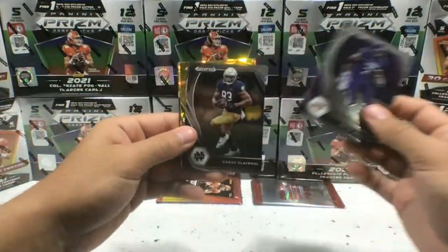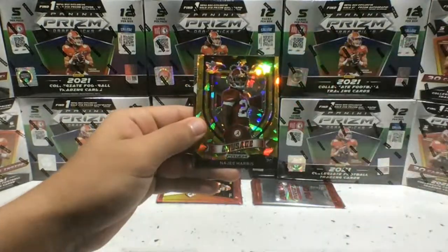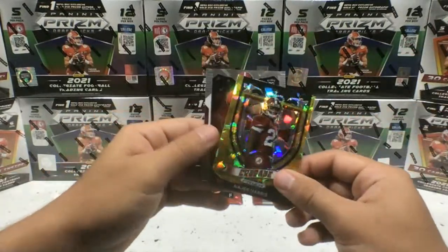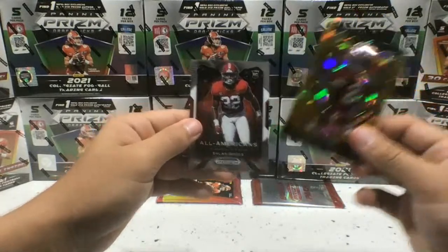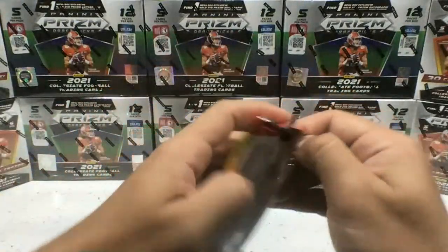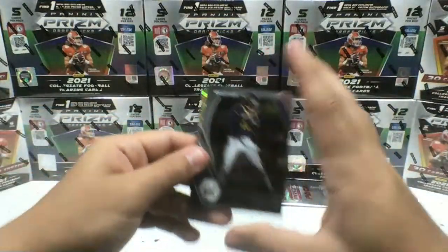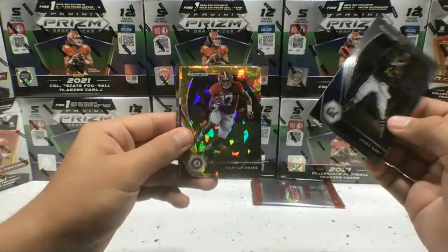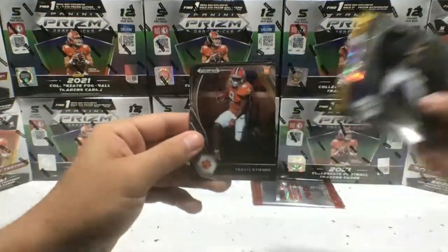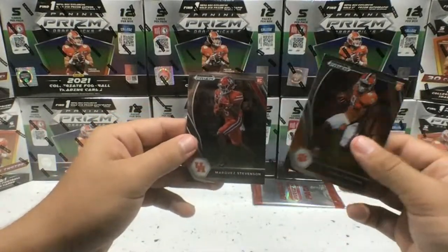David Johnson, Chase Claypool, Gold Ice, Baker Mayfield, Gold Ice Crusade rookie Najee Harris. Nice Najee, Gold Ice Crusade, and All Americans rookie Dylan Moses. Jared Goff, Gold Ice, Kenyon Drake, rookie Gold Ice, All-Americans, Devontae Smith. We have rookie Travis Etienne for the Jaguars, and rookie Marquez Stevenson.